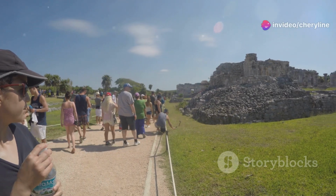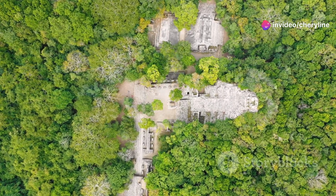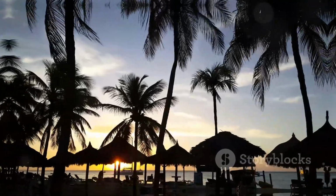Looking for a little history? Visit the Mayan ruins, which includes places like San Gervasio or the Chankanaab National Park. Check out the barrier reef and lush rainforests.